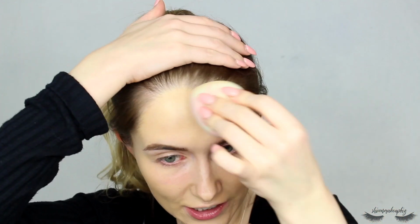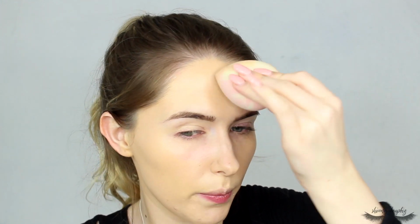So yeah, just blend that all in. But out of all of the girls' looks in the video, I feel like this look in particular is probably the easiest to do, and it actually looks really cool, really effortless, but probably not effortless, if you know what I mean. I'm probably just rambling, but yeah.